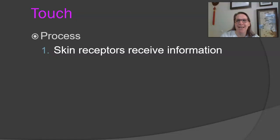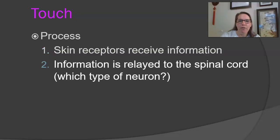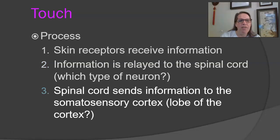Okay, so the process of our sense of touch: our skin receptors receive information. That information is then relayed to the spinal cord. Which type of neuron? Okay, review from Unit 5. Which type of neuron relays information to the spinal cord? We'll get back to that in a second. And then finally, the spinal cord sends information to the somatosensory cortex. So another review. Which lobe of the cortex is our somatosensory cortex located in?